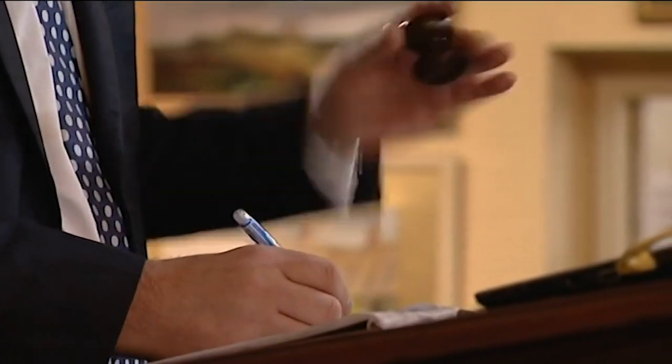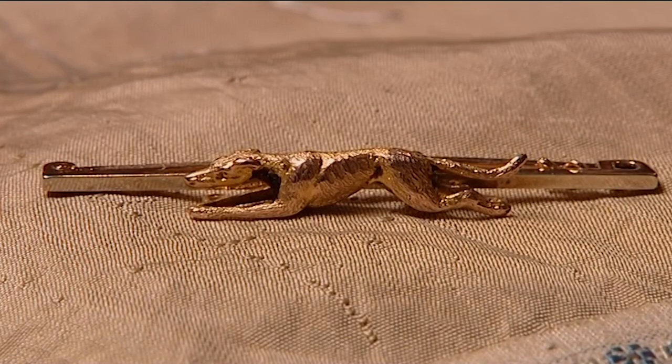Linda has no hesitation in racing to the auction. Let's hope the gamble pays off. You brought along a rather attractive brooch and it depicts a running greyhound. And Cheryl said, I'll give you 20 quid for it. Now, what did you think about the £20 offer? Well, she started with 10 and I thought, oh, goodness. And then she went up to 20 and I thought, no, I'll go with David on the auction.